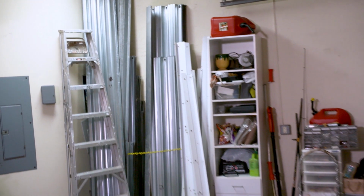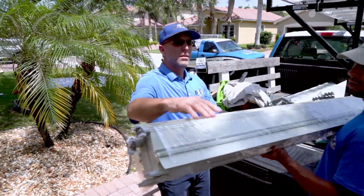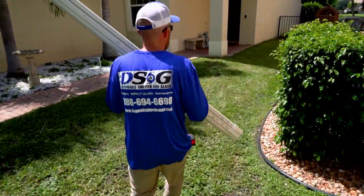So we had gone through one of the hurricanes with the panel shutters, and it took all day to put those up. And when that's happening and you know the hurricane's coming, it's so frightening because you have so many things that you have to do. I believe they did try to put them up a couple of times, and let me tell you, it's a headache and dangerous.